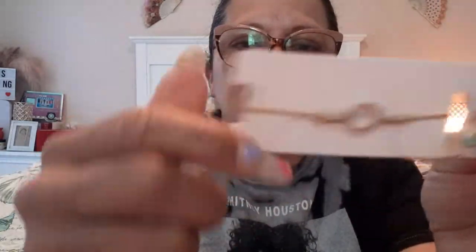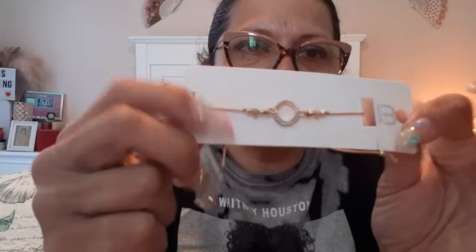And it's from Melody Shops, and it's so dainty and so nice, and everything is gold. And it's just one of those that you tighten or loosen with these strings right here. So I thought this was so cute. I love it. I don't have any jewelry on today. I don't understand why. I usually have bracelets and everything on.